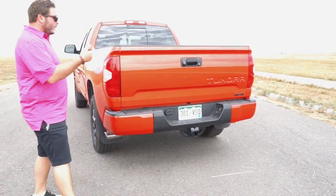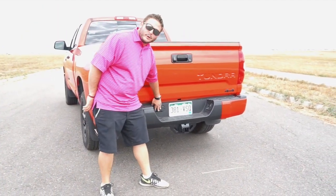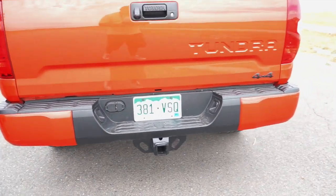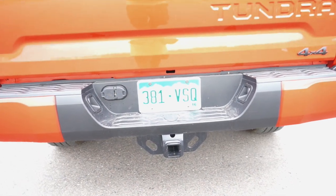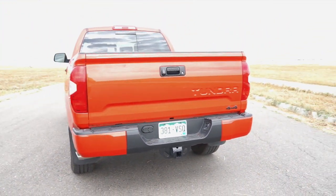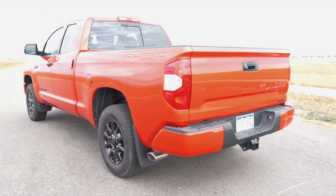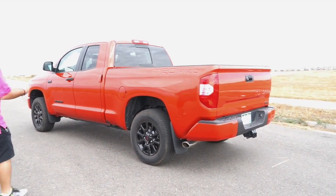Let's actually, before we head around there, you will notice it does come with your ability to hook up both different trailer connectors, as well as you have a hitch right there. The price of this Tundra, as it sits right here, I didn't mention it in the introduction, $43,658. Some of you are going to ask, what's the range? Well, Tundras can range anywhere from roughly $30,000 all the way up to $50,000, just depending on how you configure it.